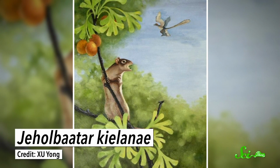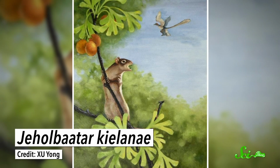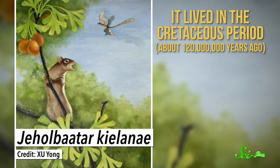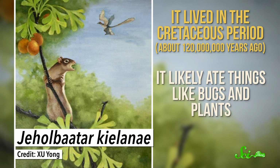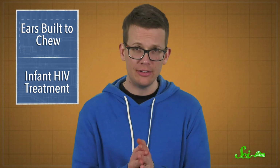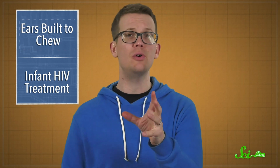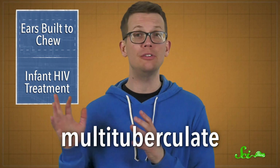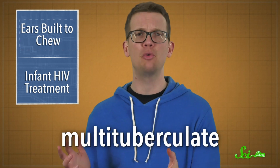Called Jeholbatar kielanae, this animal was found by paleontologists in northeast China. It lived in the Cretaceous period about 120 million years ago, and it likely ate things like bugs and plants. It was pretty small, not much bigger than a mouse. Though technically it was not a rodent, it's what's known as a multituberculate, a different mammal group that was pretty successful until they died out about 34 million years ago.